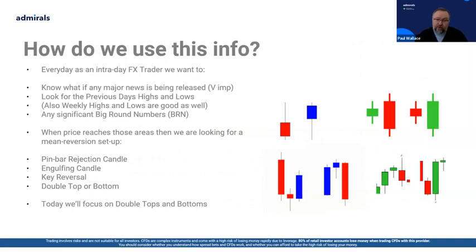So, of course, naturally we want to look at, it's all well and good, Paul, but how do we use that information? Well, as an intraday FX trader, as I've said several times already, we want to know what, if any, major news is being released. It's very important. We don't want to be stepping in front of it, but after the news, price might well pump its way to the previous day's highs or lows. That is useful information for us.